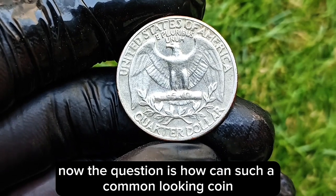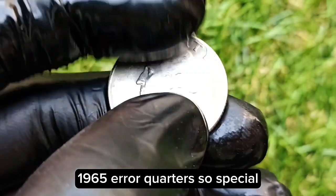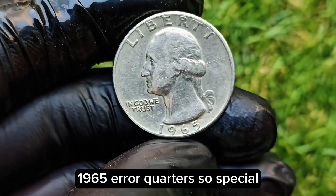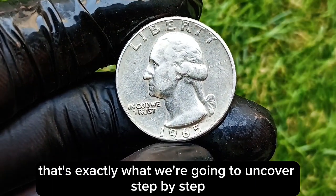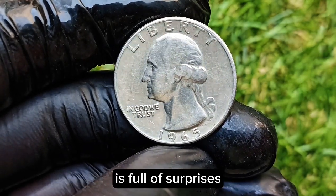Now the question is, how can such a common-looking coin reach such shocking value, and what makes these rare 1965 era quarters so special? That's exactly what we're going to uncover step by step, so stay tuned until the end, because the story behind these coins is full of surprises.